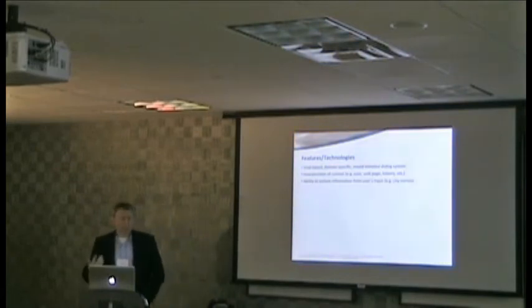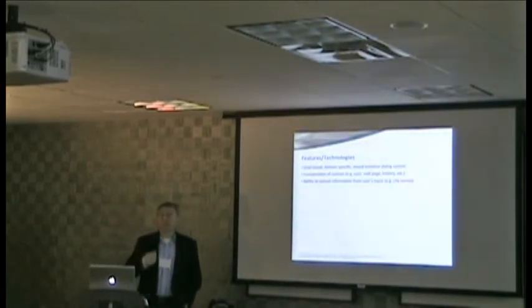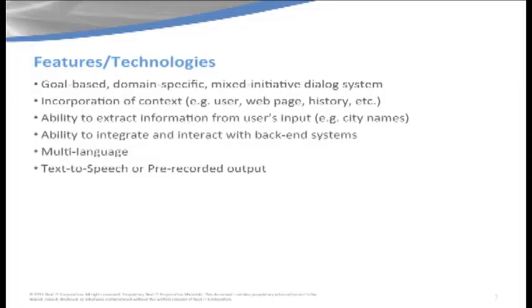We have the ability to extract information from a user's input. So for example, if you're talking with Jen at Alaska Airlines, and you say to her, I'd like to fly from Cincinnati to Cleveland, she has the ability to figure out which of the words in the input were city names and which one was the destination and so forth, so sort of extract that out. That becomes very important also.